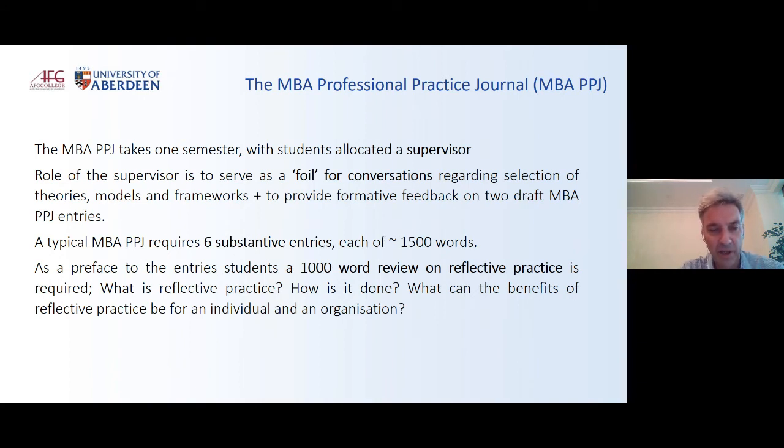Then we talk about locating it in the organization, and then we drill down to the personal reflection. So normally you would write one, and then the supervisor will give you some formative feedback on that entry that you have made. Each one is about 1,500 words. So you're going to produce 6 of these.